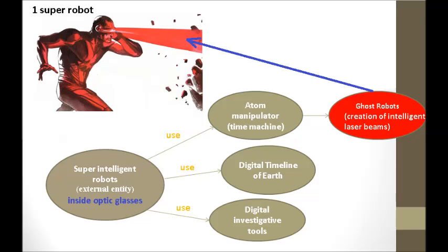The supercomputer is controlling the atom manipulator to generate something called intelligent pressure. In addition, the supercomputer uses a perfect digital timeline of Earth. This timeline tracks every atom on planet Earth for the past, present, and future, every nanosecond.